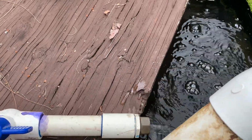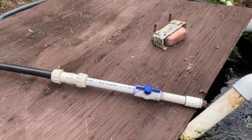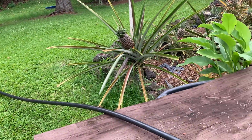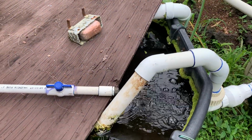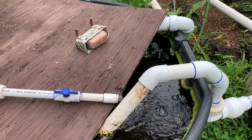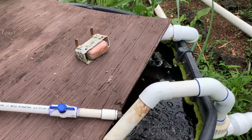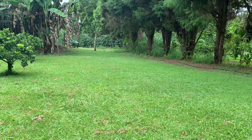This is fresh water coming from a big catchment tank we have in the back of the farm. And there's a 28,000-gallon catchment tank back there. And we use that to fill aquaponics because you can't use county water because county water has chlorine in it. Oh, and we have somebody mowing one of the coffee fields. There he goes.